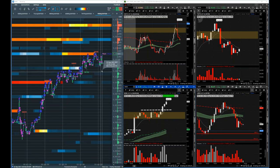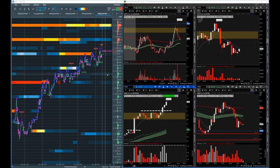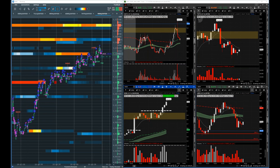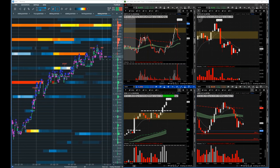$518, $521. Again, I expect now a higher support. They're trying to form it over here at the 513. This has possibility to go parabolic, Bruce. So let's look at WIMI.